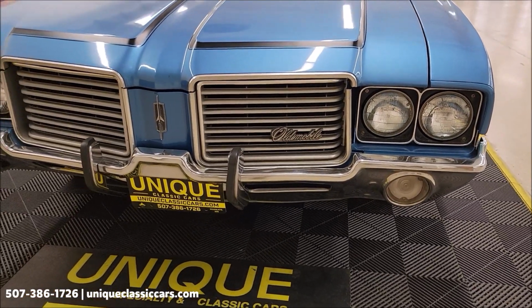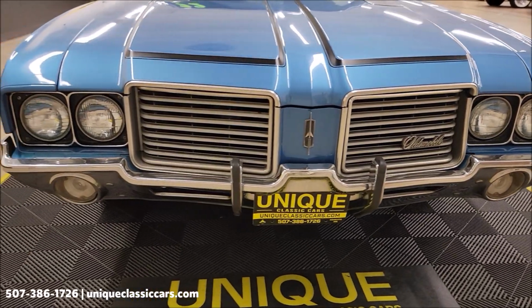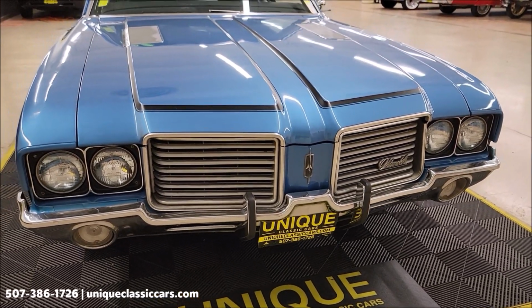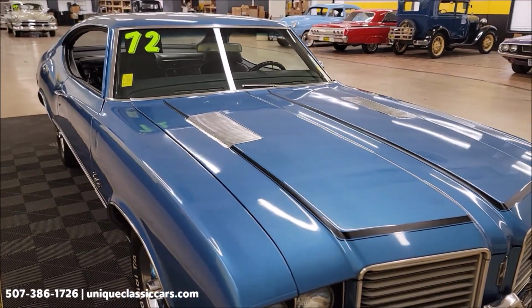And I'm assuming that's due to the fact this does have a numbers matching 4-speed manual transmission in it, as well as numbers matching 350 V8 underneath the hood. As you get a good look at the front grille, bumper, headlight surrounds.